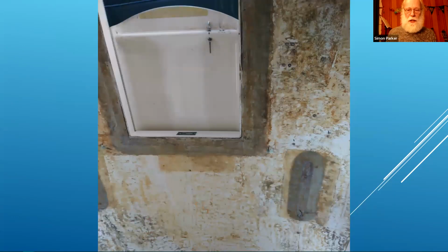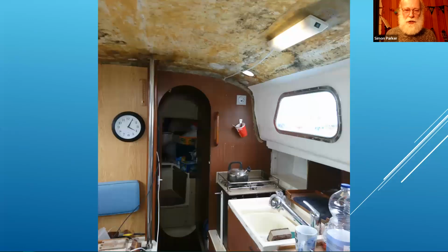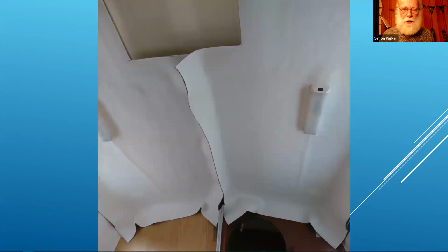The last big job is the headlining, really. First plug a leak that I didn't know was there before, and strip off all the old glue using an abrasive disc on a drill, and put up new headlining, new foam-backed vinyl using the same technique with one line along the middle. It's best to do this with help, so there were two of us doing this.